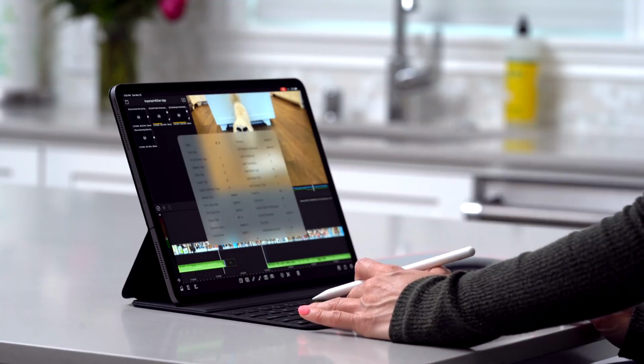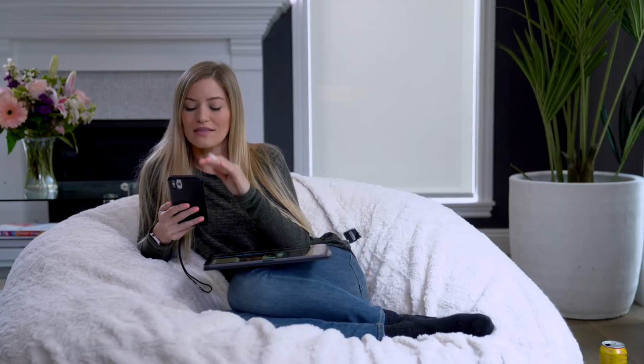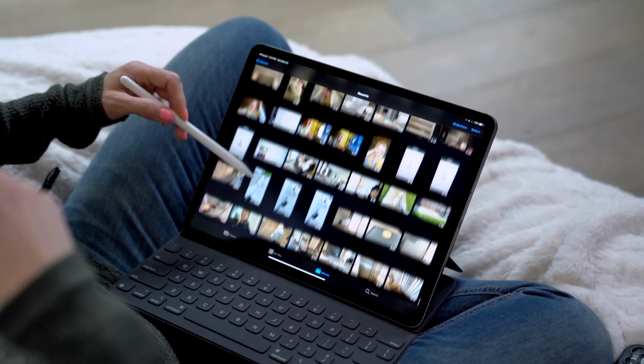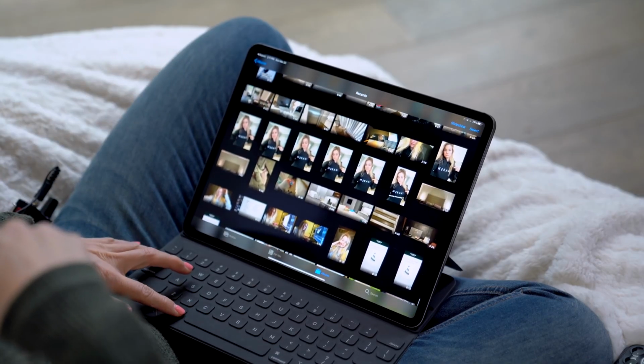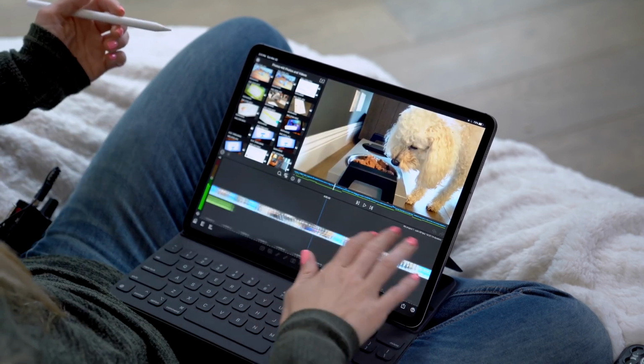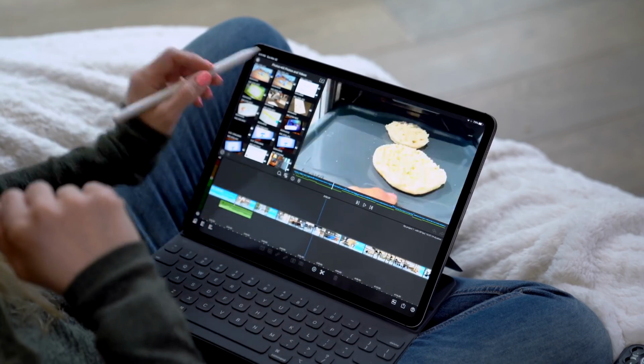One of the coolest things though is that I shot this whole video on my iPhone, but with iCloud, I had all of the videos, all of the photos, all of the content automatically uploaded to the cloud. So it was all synced to my iPad when I opened it up. Everything that I was shooting was already here. I didn't have to do anything else.